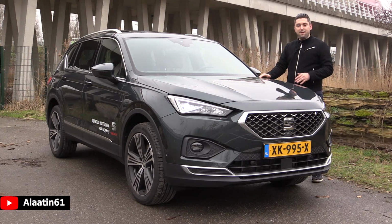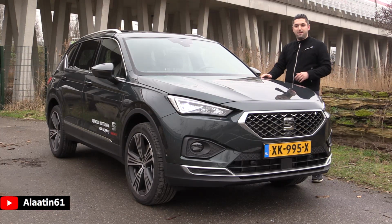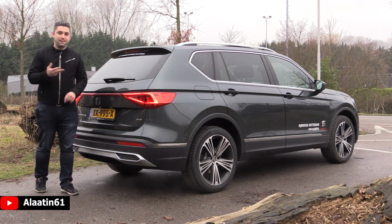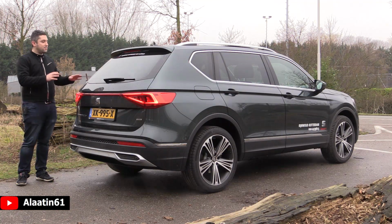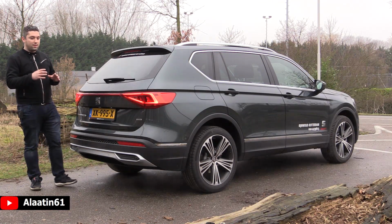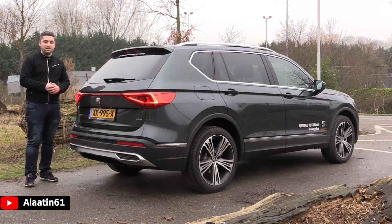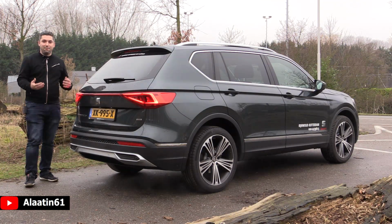This car is slightly bigger than the Skoda Kodiaq. It has 40 liters more trunk space. As you already know, Seat is owned by Volkswagen, just like Porsche, Bugatti, Bentley, Skoda and so on. So the parts that are used on this are very high quality. The quality is the same as a Volkswagen Tiguan, for example, but you can buy this car for less than a Volkswagen Tiguan Allspace. So that's the reason why this is a very clever choice.